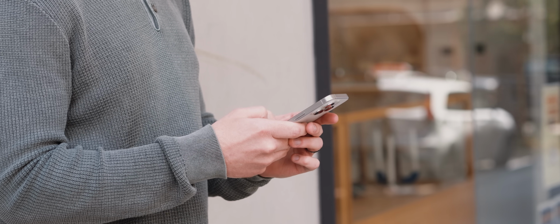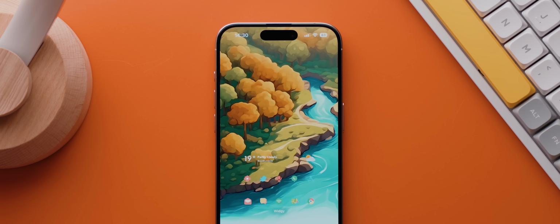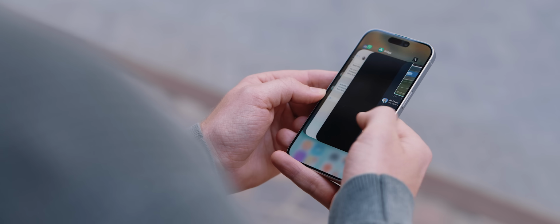The phone's haptics are identical, as is the Face ID functionality. And even though technically the phone has an upgraded chip inside, as far as I'm concerned, the iPhone 15 Pro's performance feels the exact same as the 14 Pro, which is to say it's really, really impressive and handles anything I throw at it with absolute ease.